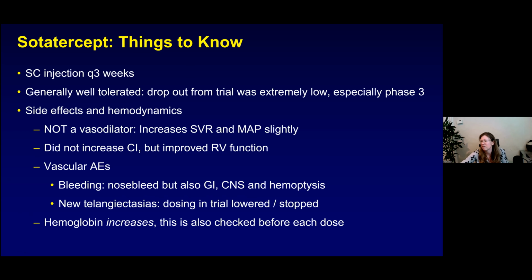So definitely that's something to monitor and think about if we do prescribe it to patients at high risk of bleeding. And then a small number of patients got new telangiectasias, for which in the trial the dose was either lowered or stopped depending on the severity. Then the last weird thing, it increases hemoglobin. So this is also checked before each dose, and if it becomes elevated, the med's stopped.